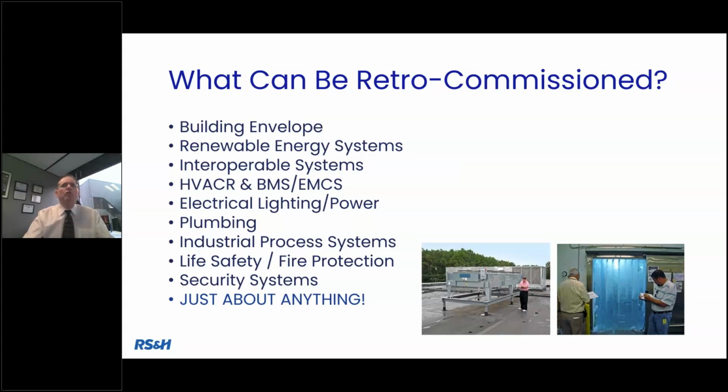But we can also do renewable energy systems, interoperable systems, another fast and up and coming part in the commissioning industry. Don't just test systems in a vacuum, test them as they interact with each other, because in a building all these systems have to interact if you're going to get the optimal function from your facility. Well, when we do acceptance testing and functional testing, we've got to focus on that interoperability. And of course, HVAC, lighting, plumbing, industrial life safety, security, conveyance, just about anything.